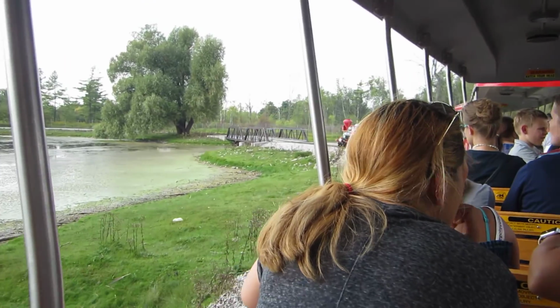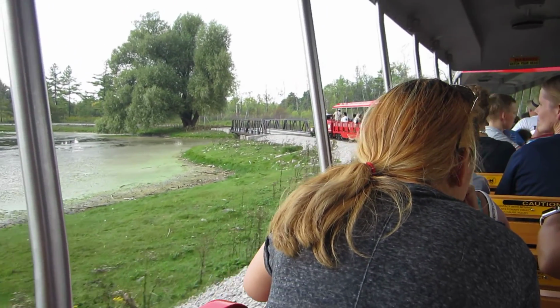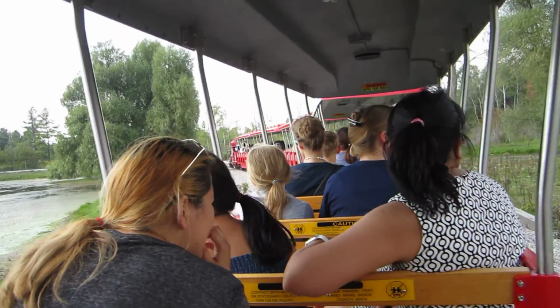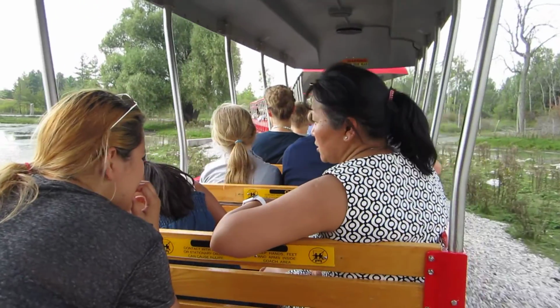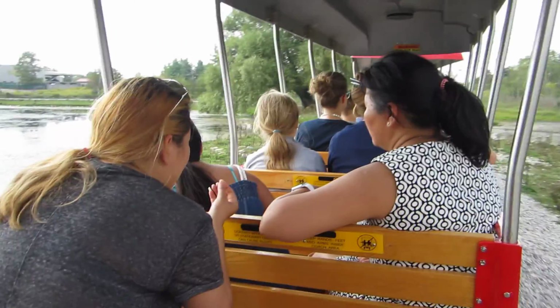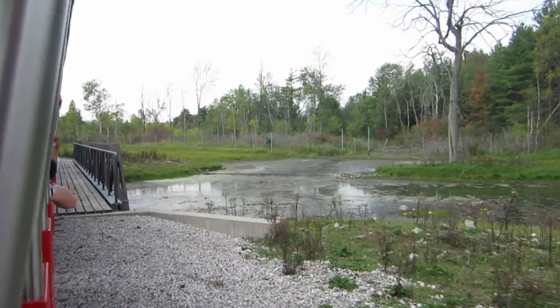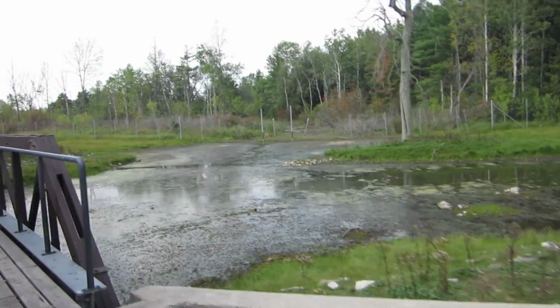We're also going to be coming over a bridge now, and we like to take this time to remind everyone to please keep their arms and legs inside the train at all times. There's also another great blue heron just up in the tree there.